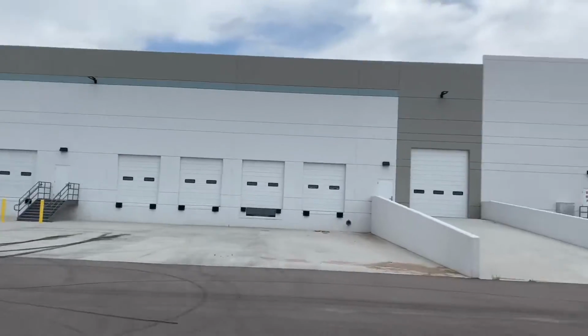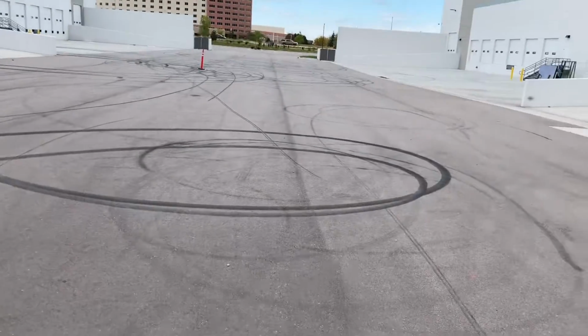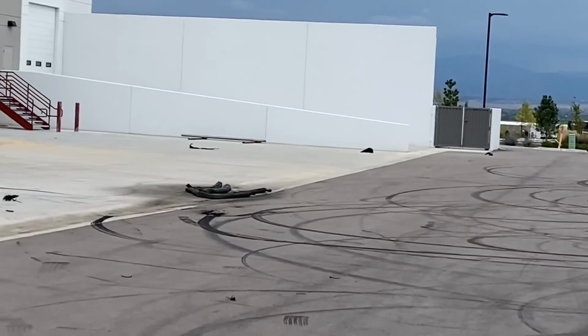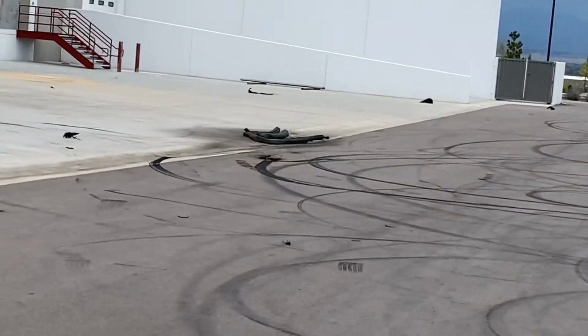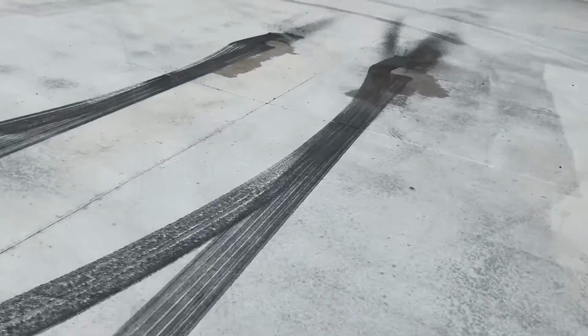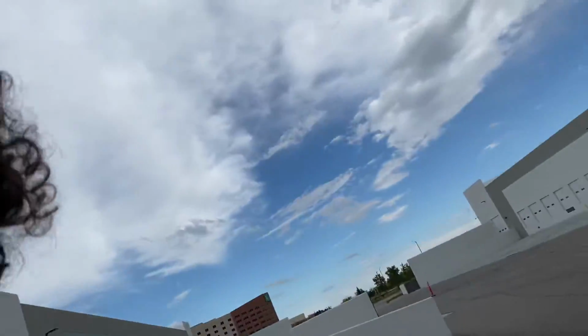I came here when this was first built. It's just two giant warehouses, and there's all these loading docks on the outside, but everyone has been coming here and doing donuts. I don't know if you can see, but those right there, that's someone's tire that they shredded off. So that's cool. Hopefully I don't get kicked out of this spot too soon. Oh look, there's some more carnage. Cool. Hell yeah. So I guess we'll see how much longer I can stay in this spot for filming.